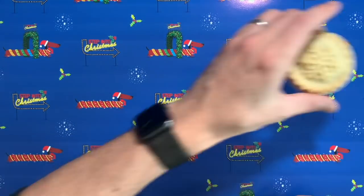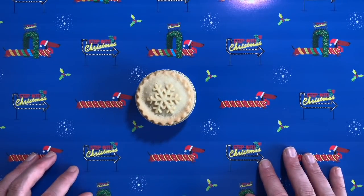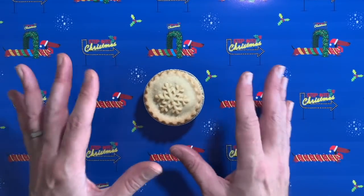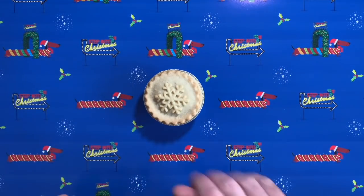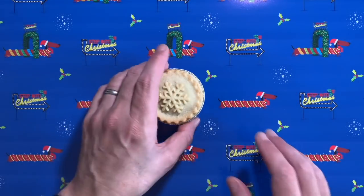Look what I've got here. The first mince pie of the Christmas season. I'm so tempted just to eat that, but I'm going to keep it. I'm going to save it as a little reward once I've done today's drawing. Because that is why we're here, isn't it? To do a drawing together.